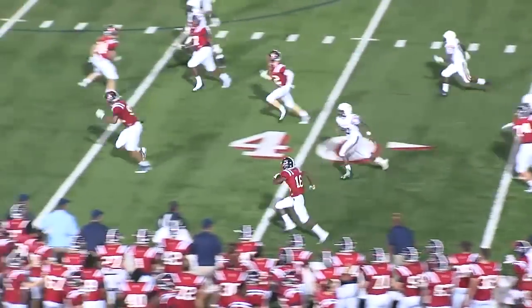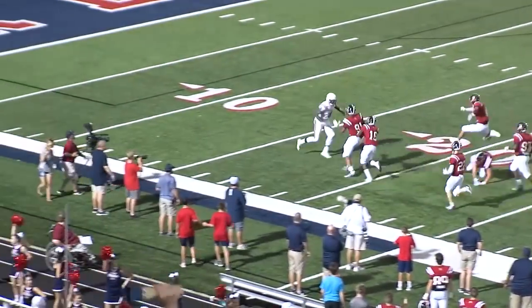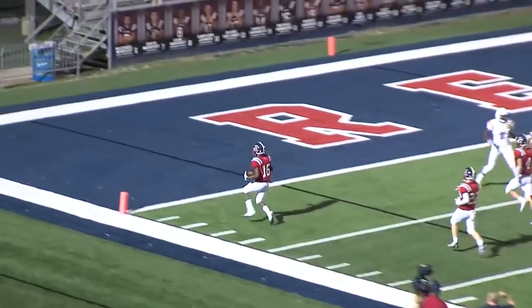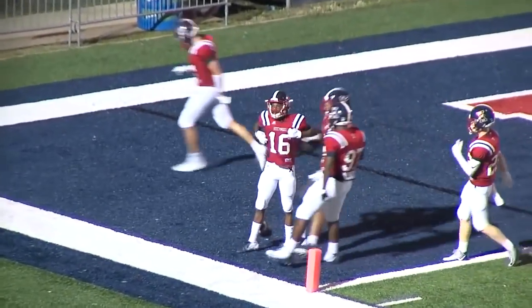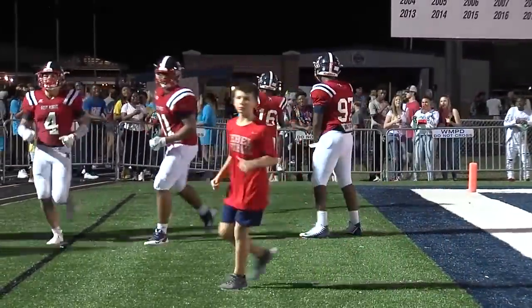25, he's got room. 30, he's got a wall set up. He's to midfield. One man to beat, and he'll pick up a block. He's to the 25, cuts back, now to the sideline. Touchdown, Michael Hamburg. Unbelievable speed on the Glassworks touchdown.